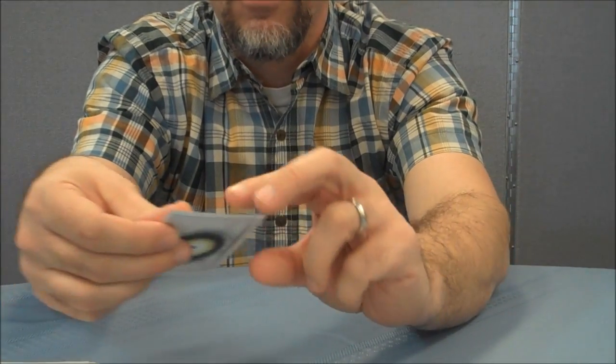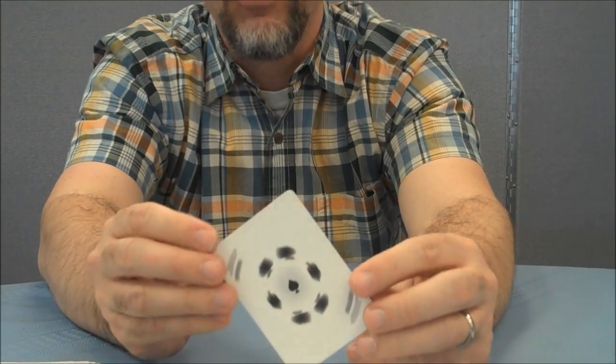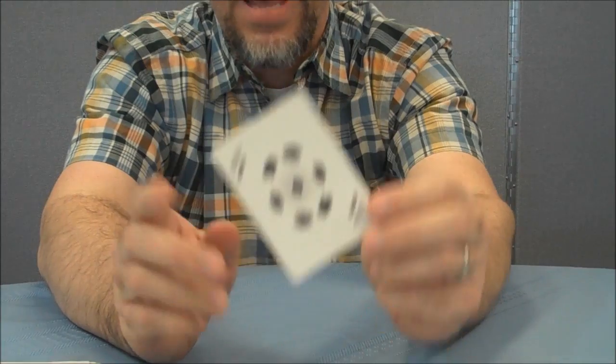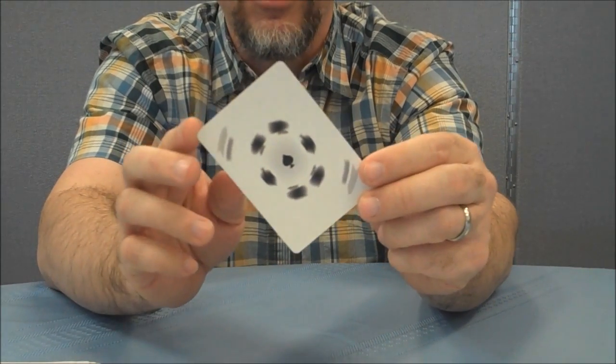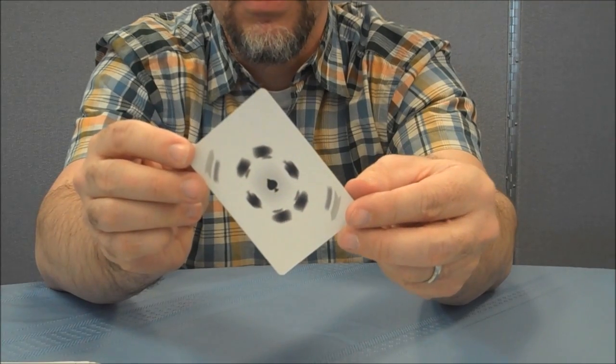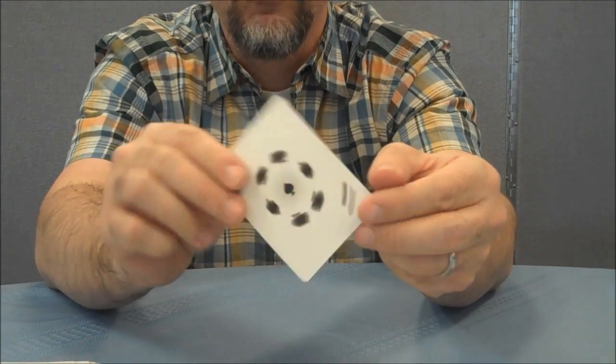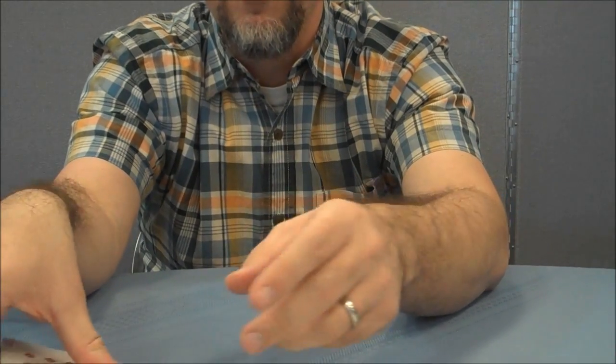The Gaff card, this not only has a different back, but it also has a different face, which is kind of neat. This Gaff would probably work really well with a pirouette flourish. To me, it looks very similar to the Illusionist designed Gaff card of a spinning card, but it's still well thought out, still very creative.